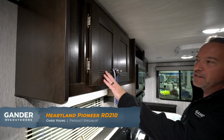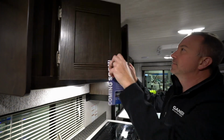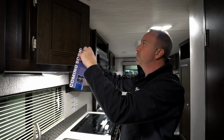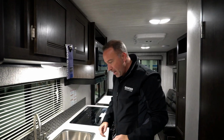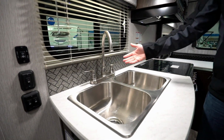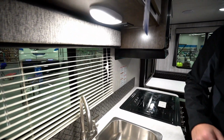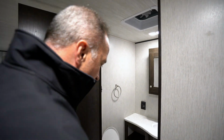We continue over here to these shaker style cabinets. And you know, it's actually a nice accent that makes it residential. These grooved edges on the shaker style cabinets. But as you can see, Heartland made sure that these were going to be sturdy and that they weren't going to open in transit. Got the double sink, deep well stainless steel with the high-rise brushed nickel faucet, LED lights all the way throughout.